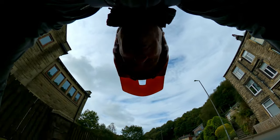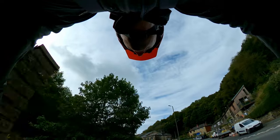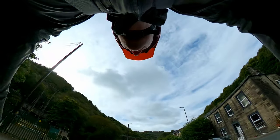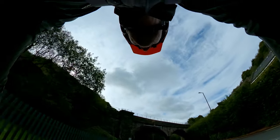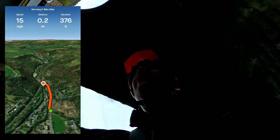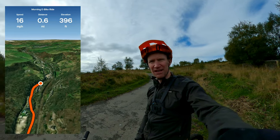It's not persisting down today, so let's have a do. Come over to Hebden, see how overgrown it is. Check back shortly. Pedal up, that's the beauty of e-bikes.